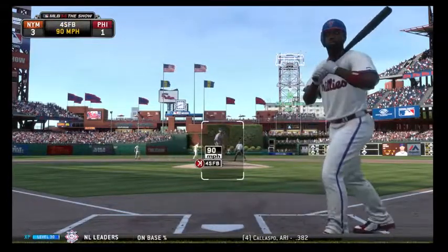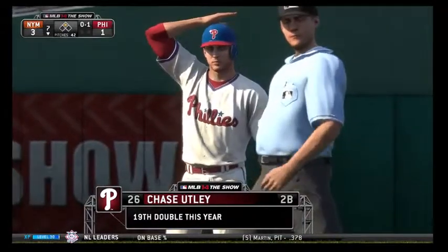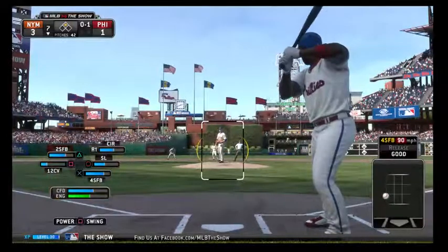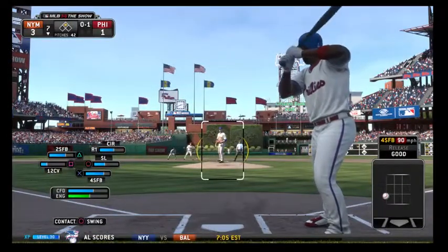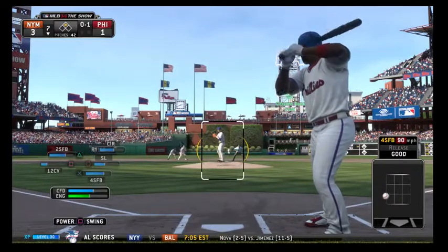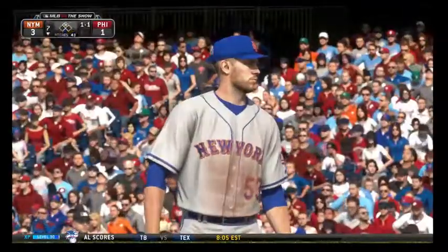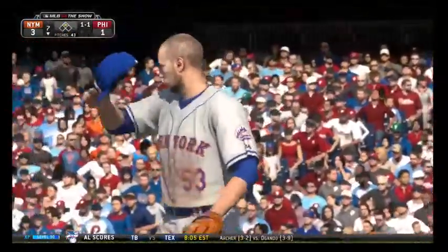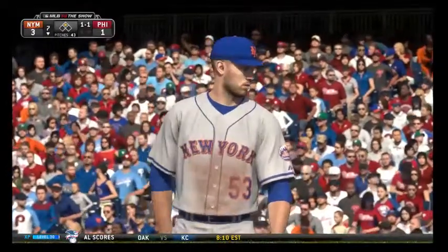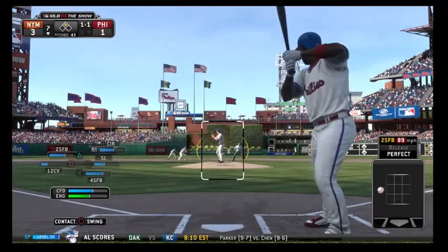And they start him out away with a called strike. 0-1. For Utley, another extra base hit to add to the total, now 19 on the year. Now a fastball off the plate away, a ball and a strike. And I think they'd stay out there again, maybe for the rest of the at-bat. We're in the seventh inning with a good finish brewing. 3-1 our score.